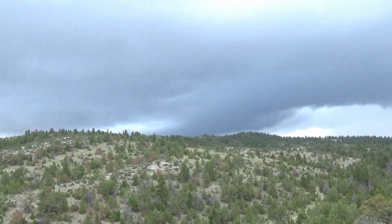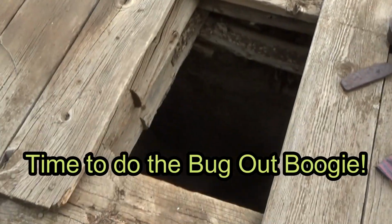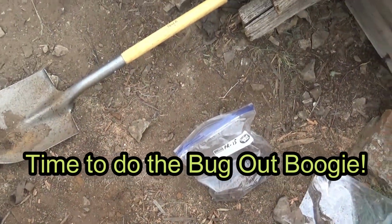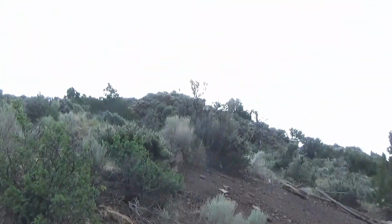Well, as a thunderstorm moves in here, probably a good time to get off the mountaintop. So I'm going to button this up. I got the critical samples from this decline, and then when that thunderstorm moves on, I'll head up to the middle one.